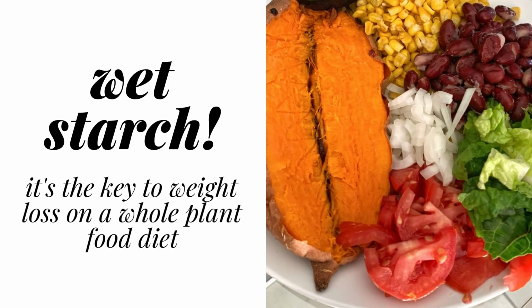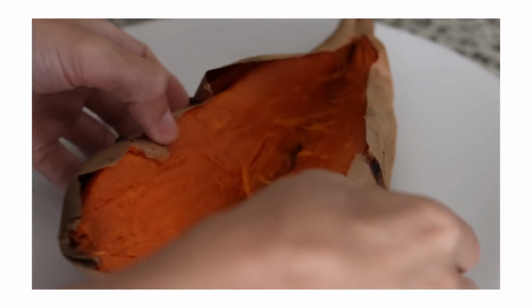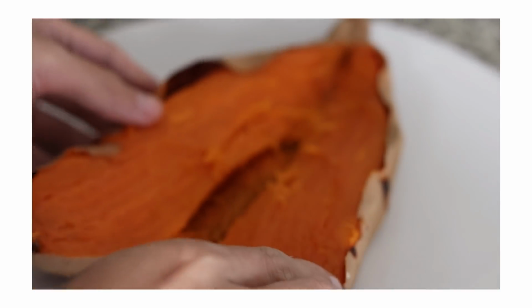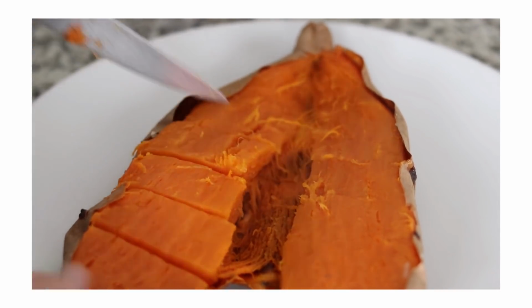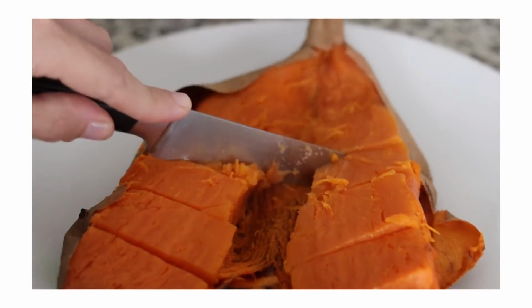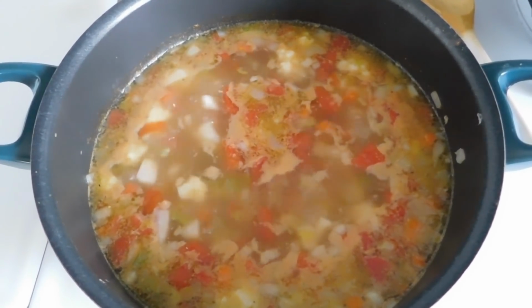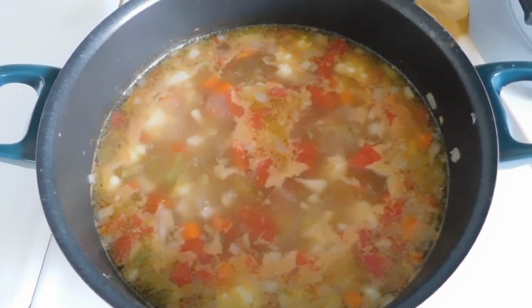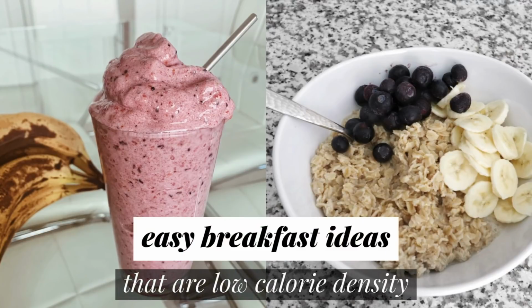Even though spinach and kale, for example, are much lower on the calorie density scale at about 100 calories per pound, you're not going to get very full eating those dark leafy greens alone. You need starch. Wet starch like cooked oatmeal, rice, potato, barley, corn, couscous, millet, yams, parsnip. There's a great list of all the healthy starches on drmcdougall.com.